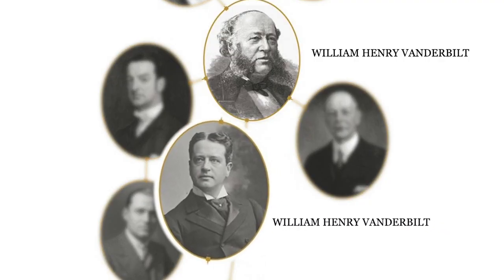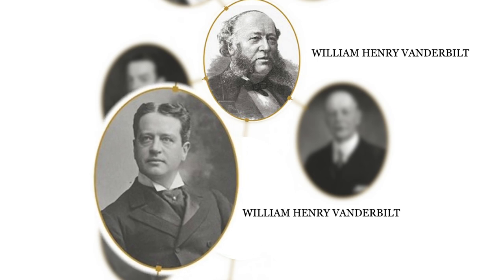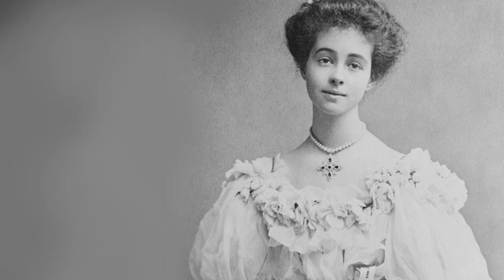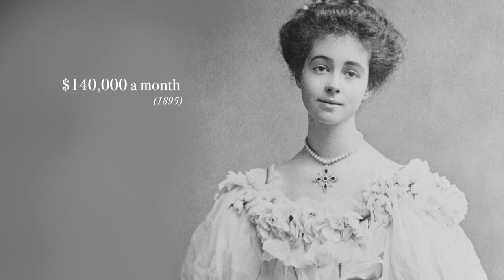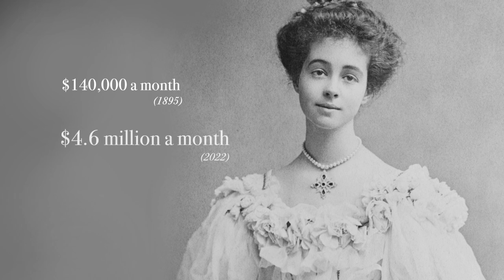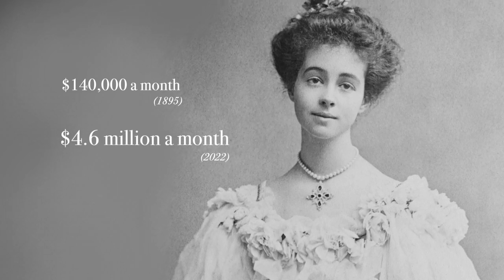Vanderbilt, when he died, had 100 times more money than he inherited from his father. One of the curious things I learned about the Vanderbilts was that when Consuela married the Duke of Marlborough, she was given a dowry of $140,000 a month. In today's money, that's a lot of money. Back then, that was an amazing amount of money.